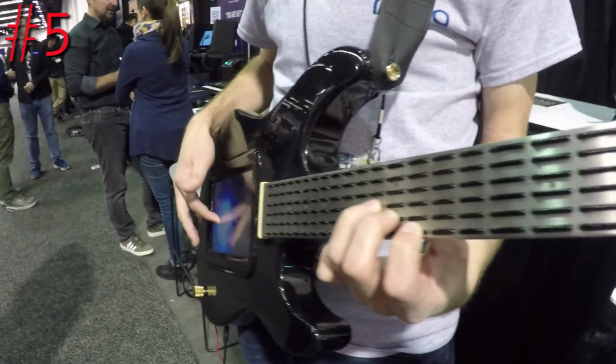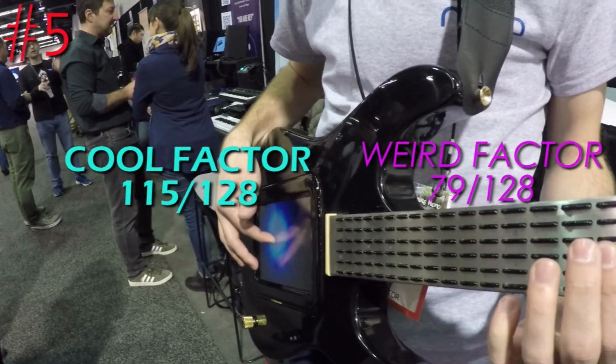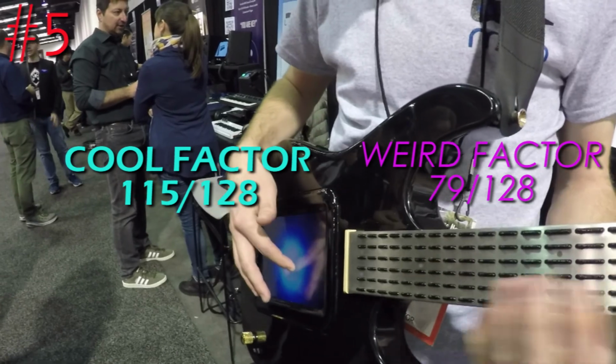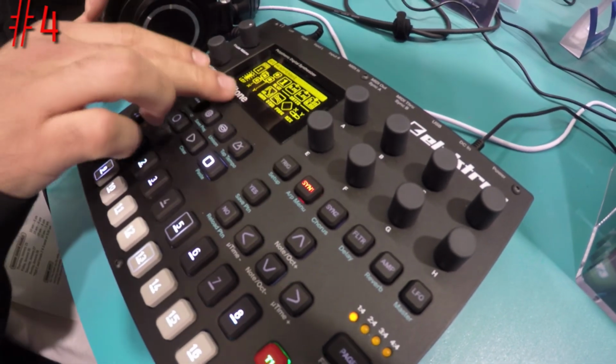For cool, that's 115 out of 128, and weird, 79 out of 128. If you know why the scale is out of 128, well, you're a nerd. Number 4. Yes, down the rabbit hole we go.